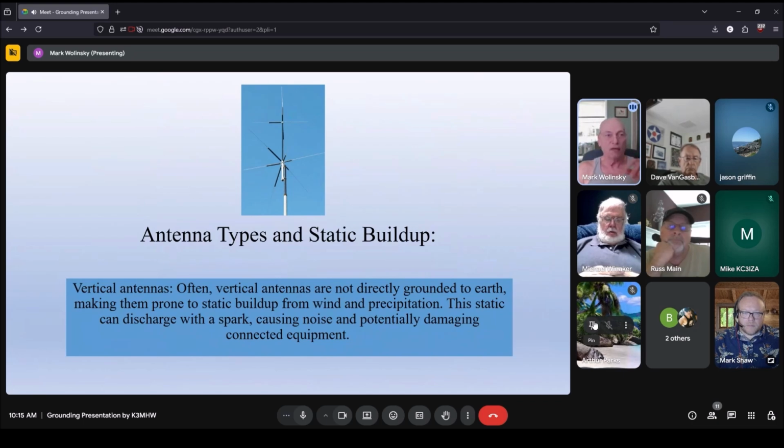A vertical antenna. Vertical antennas are not directly grounded to earth, but that makes them very prone to static buildup from wind and precipitation. Don't forget, wind contains dust particles, little tiny microscopic pieces of soil blowing around. So wind is not just wind, it contains a lot of stuff. So the static discharge with a spark could cause noise in your system.